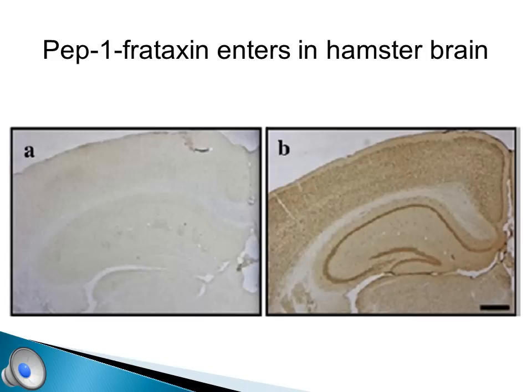This is a figure from Dr. Choi's article. It shows that the PEP1 frataxin has entered the neurons in the brain of a hamster. On the left side, we have the absence of frataxin, and on the right side, we have this PEP1 frataxin, that has been injected in the blood of the animal and has reached the brain, has entered into the neurons, and this gives the brown coloration illustrated on the right side.